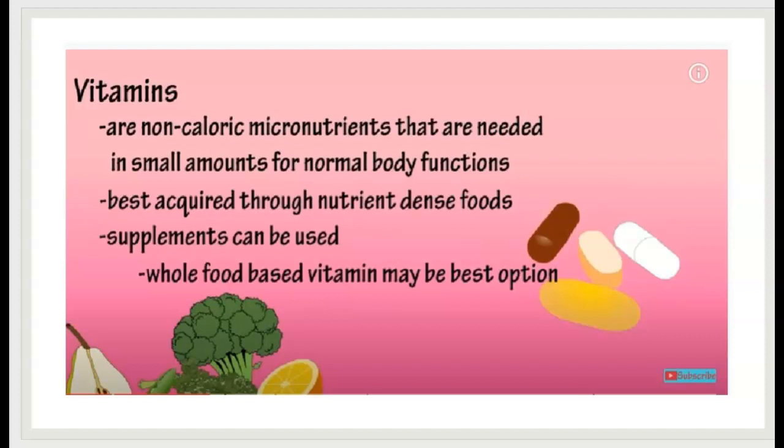It's a non-caloric micronutrient that's needed in small amounts for normal body functions. Non-caloric means that it doesn't contribute to our calorie input, and micronutrient means that it's a small nutrient. Even though it's small and doesn't contribute to our overall calories, these are essential for life. If you have a vitamin deficiency or too much of a particular vitamin, it can impair the way that your body functions.